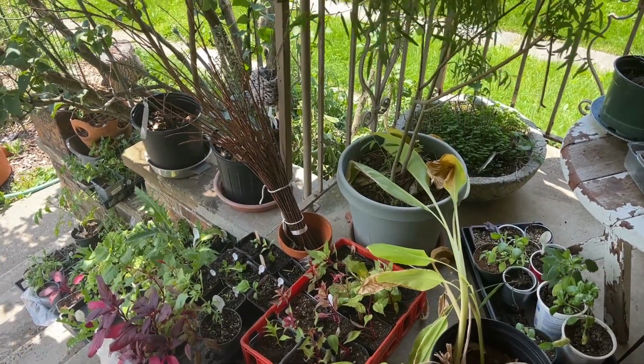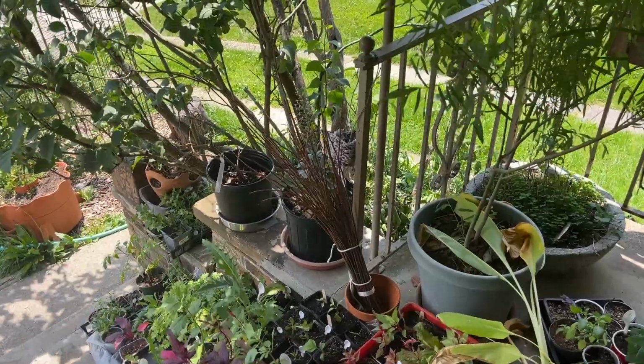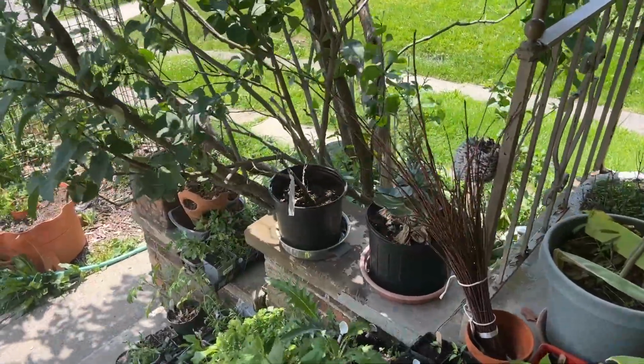Hey, Ursula here. As you can see, I've been very busy. The seedlings are hardening off right now. Some of them have been up potted, some are just going to go direct into the ground.